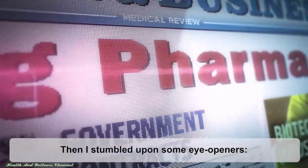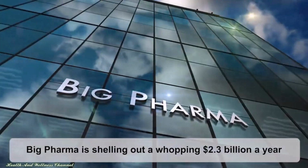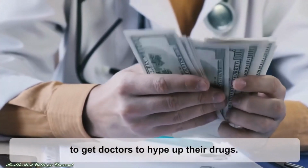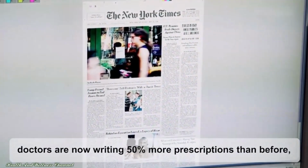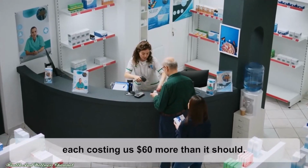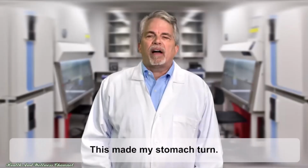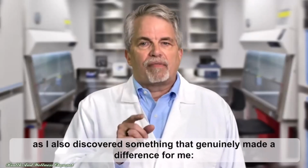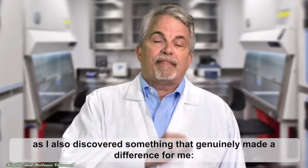Then I stumbled upon some eye-openers. Big Pharma is shelling out a whopping $2.3 billion a year to get doctors to hype up their drugs. And the New York Times revealed that doctors are now writing 50% more prescriptions than before, each costing us $60 more than it should. This made my stomach turn. But there's always a silver lining, as I also discovered something that genuinely made a difference for me.